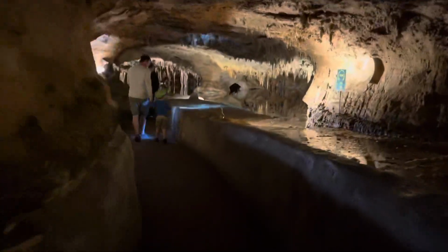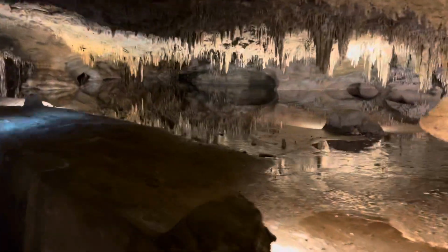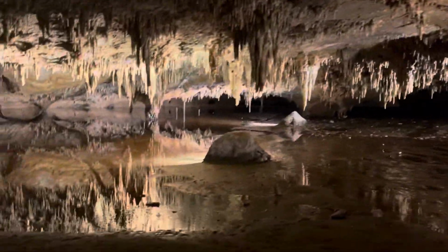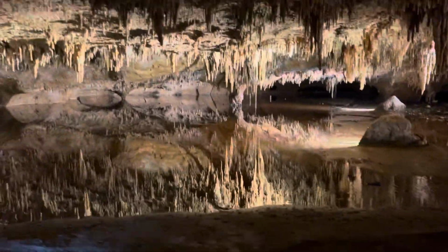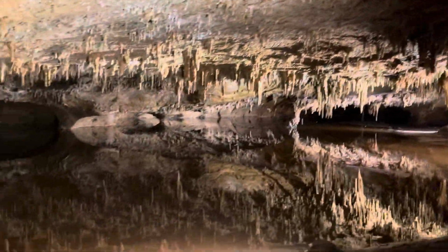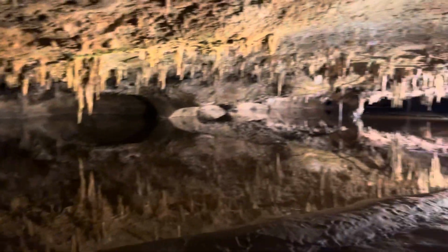We're about to see the Dream Lake. The Dream Lake creates the illusion of a small sea of underwater stalagmites. But that's just part of the dream. What you are really seeing is a perfect mirror reflection of the ceiling. Dream Lake is the largest body of water in Luray Caverns, covering 2,500 square feet. The deepest part of the lake is between 18 to 20 inches.